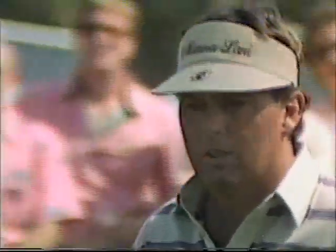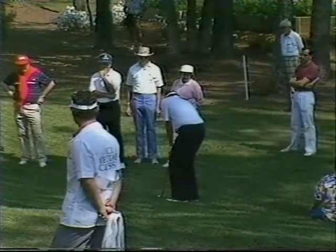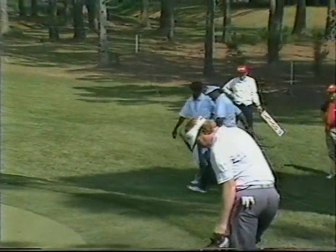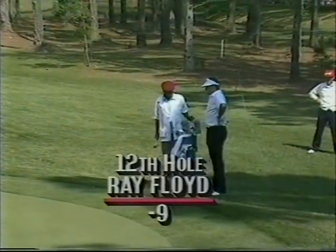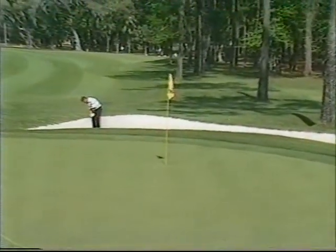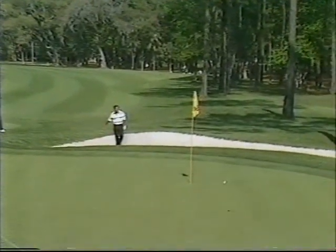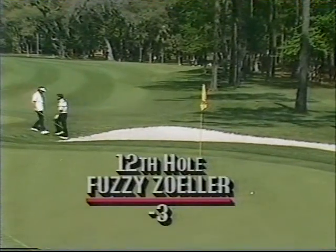Just misses to the left. He's back to -7. Let's go to 12. Raymond Floyd, third shot from left of the 12th green. That is certainly a surprise, as so many players have commented on how easy most of the short game has become with this overabundance of ryegrass around all these greens. Fuzzy Zeller next to play. Fuzzy is struggling all day. He has dropped 3 shots to par today and is 3 under for the tournament.